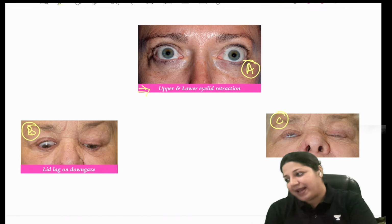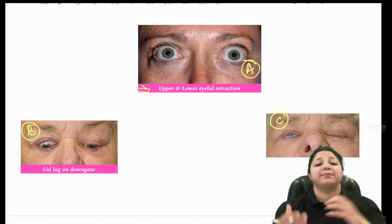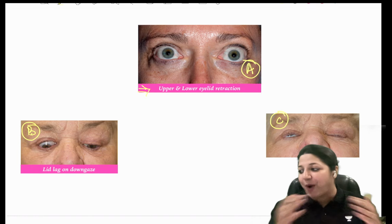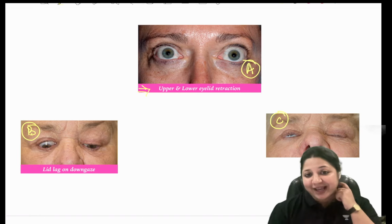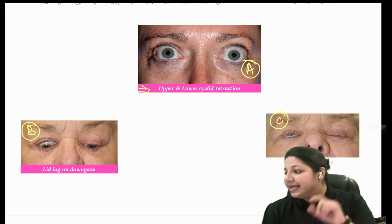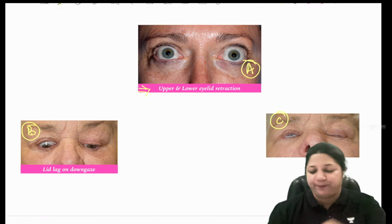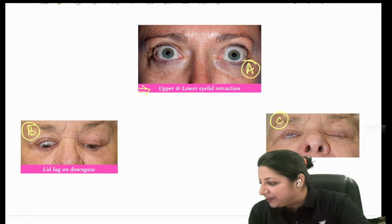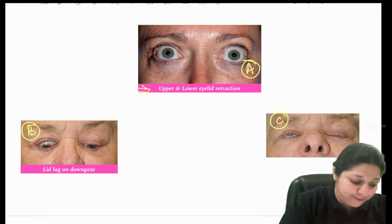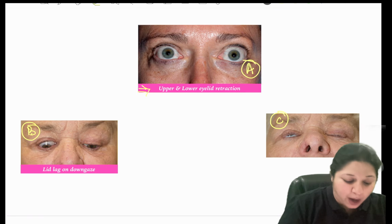I knew you would all write down the diagnosis, but I am not looking for the diagnosis as of now. I know you all know the disease, but the first question that comes is, tell me what is image A? Which sign is this? See, exophthalmos is different. You already have this word written here, which talks about upper and lower eyelid retraction. So what you get in image A is basically eyelid retraction.